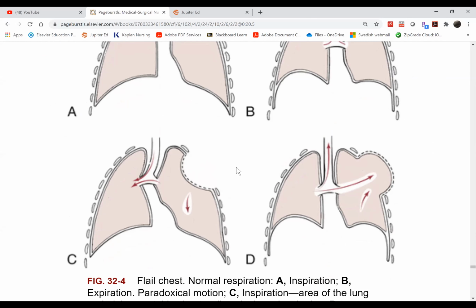So it will go to the opposite side. So this is the affected side. When you take a breath, of course, air fills this part, but because nothing is holding this, it's supposed to expand the chest, but because there's nothing, it will result in a caving in. So you literally see the patient's chest wall suck in or cave in during inhalation. You'll see it. It's strange.